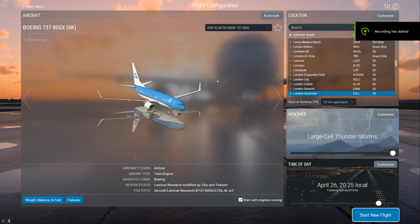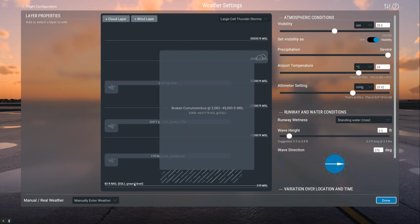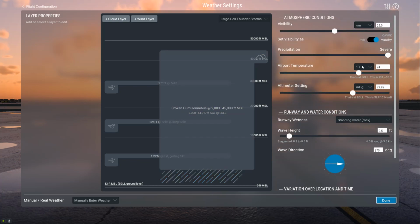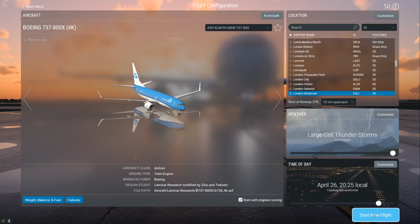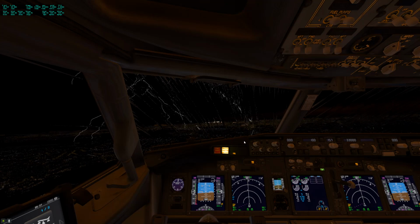Today we're going to be flying the 737-800 KLM to London Heathrow in bad weather, which is large cell thunderstorms, and I've put quite a bit of wind shear. We've got headwind coming towards us too, and these are the settings I'm going to use. Just going to turn that to like 8 degrees. Why not? Visibility down to 15. Alright. 10 nautical miles. This is much harder than I anticipated.